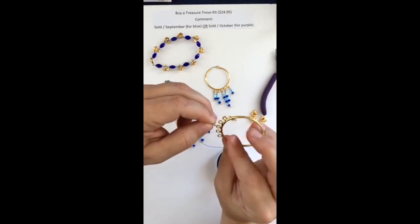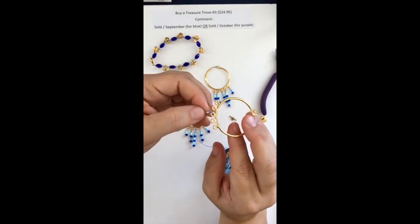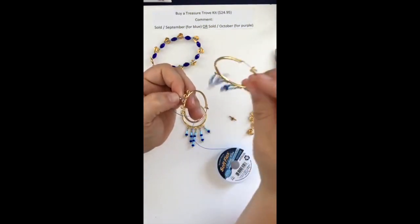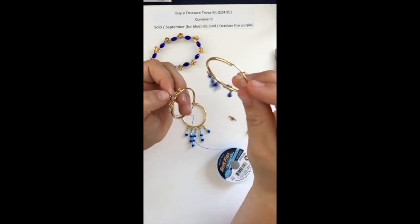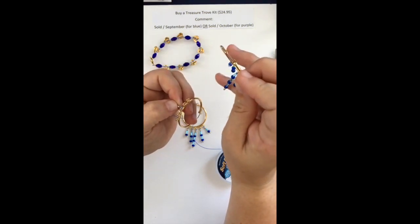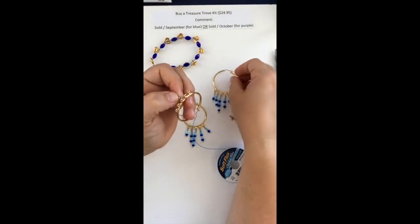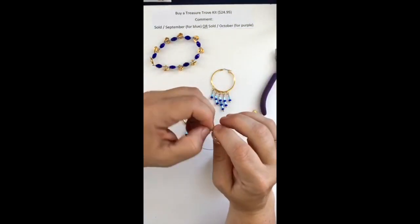You always want to make sure your finding can move around a little bit. You don't want it to be so snug that you don't get any dangle action. That's one of the nice things about earrings like this, these freely dangling pieces. So don't pull it too tight. Want it a little loose.